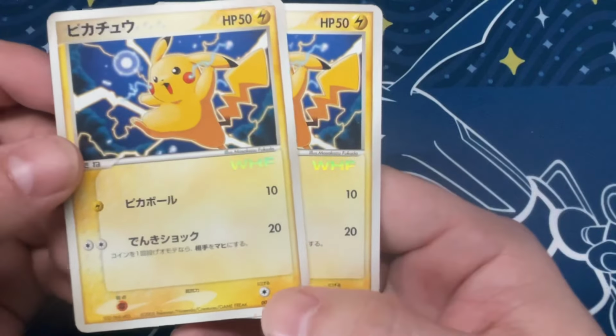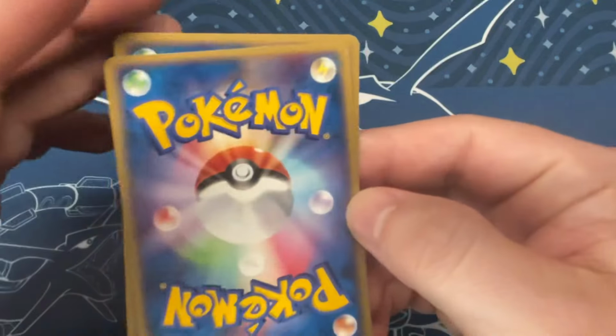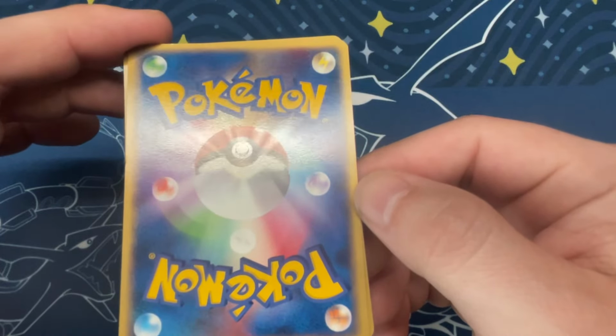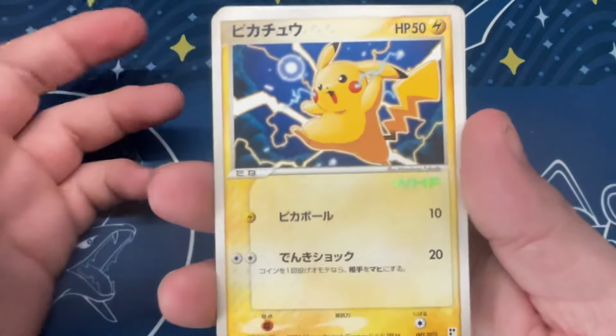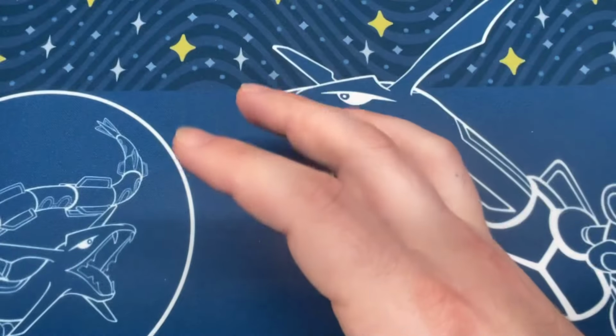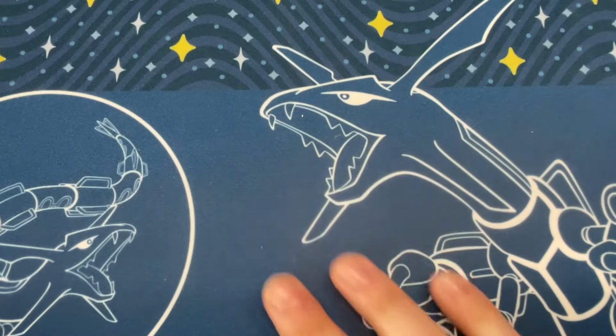Again, another Fukuda artwork, but I like the stamp. Front of that one's looking pretty good. Back's looking pretty good. I did sell this one in a 10 for 500 bucks, I think, so it'd be pretty sweet if these were both gradable. I doubt it would sell for that now, but you never know.